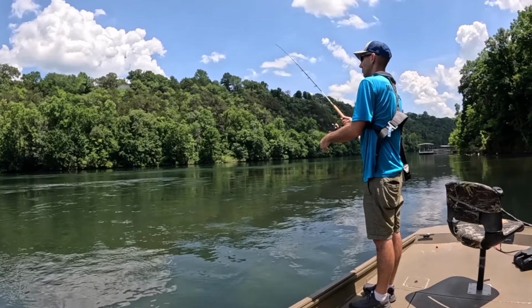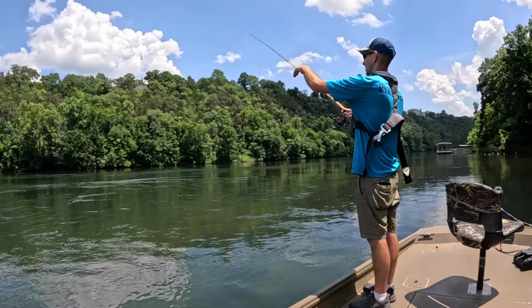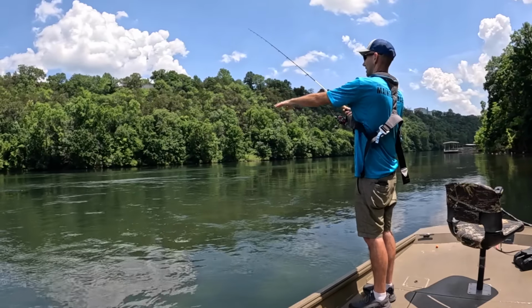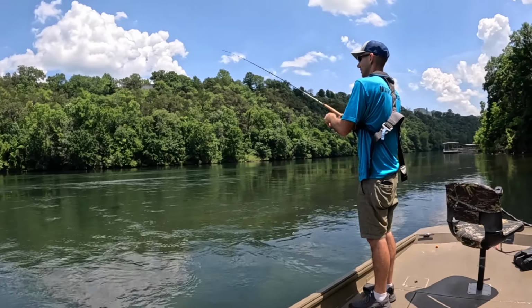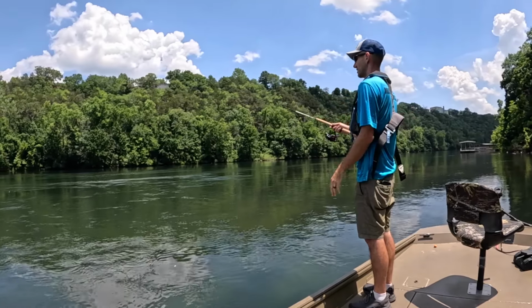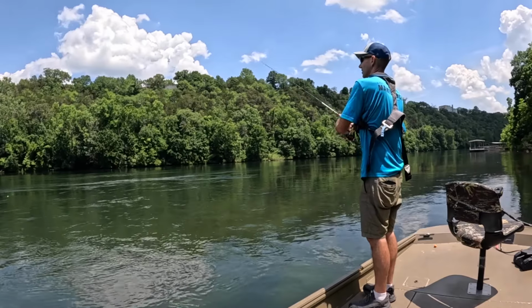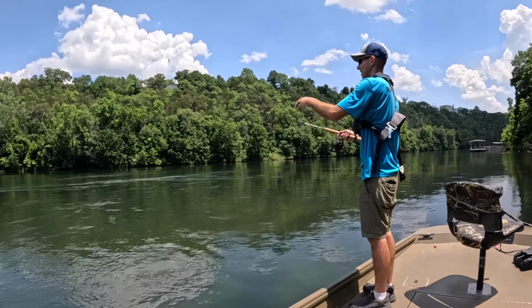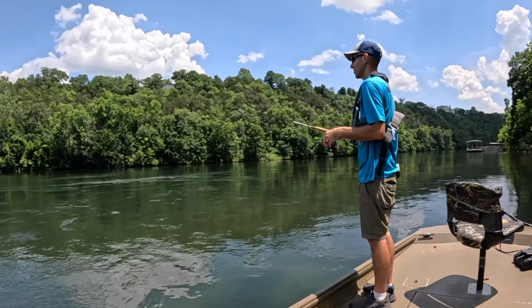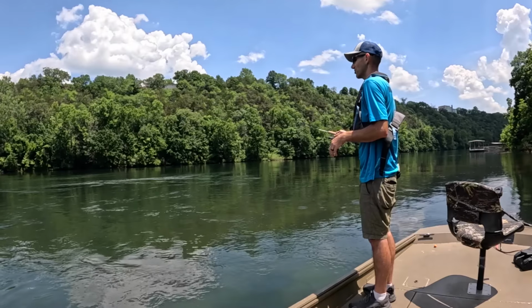You can kind of tell I'm holding my rod up pretty high, higher than normal, but what I'm trying to do is keep that line out of the water so that it's not pulling me so fast down the river or lake. You kind of have to play that line because you also don't want to pull on your bobber too hard. Then you get rid of that natural drift.